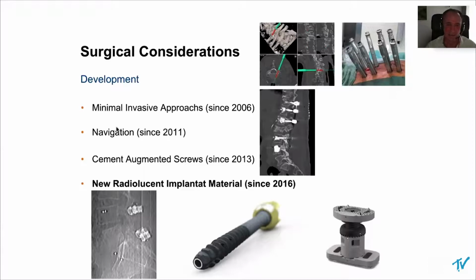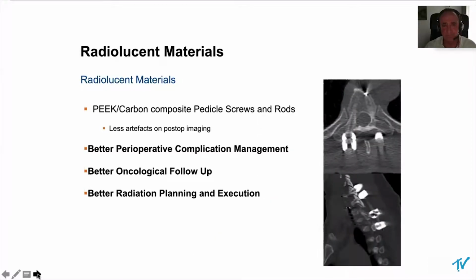The last addition to improve surgery, which I will be talking about now, was radiolucent implant materials, which started in 2016. In essence, these are PEEK carbon composite pedicle screws and rods, and they produce less artifacts on the post-op imaging. That's the main advantage, and that obviously helps you better control your perioperative complications. Let's say a patient deteriorates afterwards and you do an MR and usually you don't see anything. I will show you examples of that.